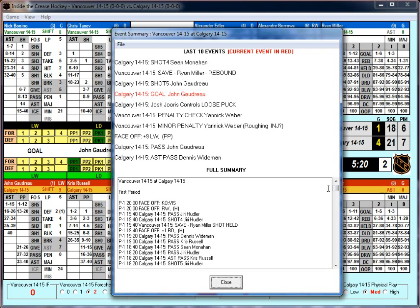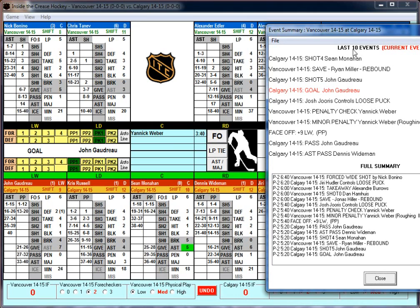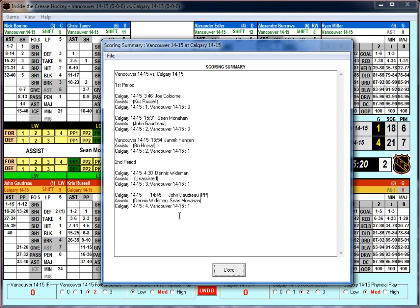So we can find out. Ryan Miller had the rebound shot. He actually got the rebound as well. I'm sorry, wait a minute. The shot was taken by... let's see, so it looks like it's going to be an assist to Sean Monahan and Dennis Wildman. All right, so Dennis Wildman assist and Sean Monahan an assist. Let's make sure we did that right. There we are, 14:45 of the second period. John Gundrur. I'm going to keep mispronouncing his name, and somebody's going to be like, this is how you say it, you idiot. Dennis Weidman and Sean Monahan.